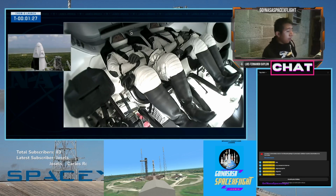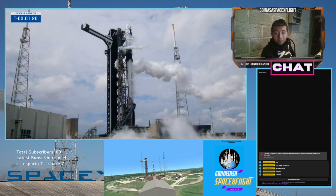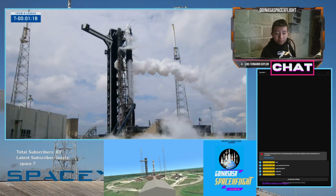We are now isolating all the feed lines for the 3 different gas systems from the Falcon 9 rocket. Those will get vented overboard through the umbilicals and the strongback itself, and you can actually hear that venting right now.